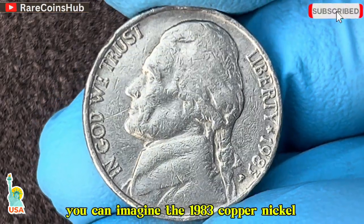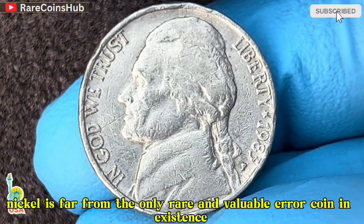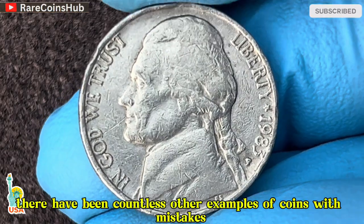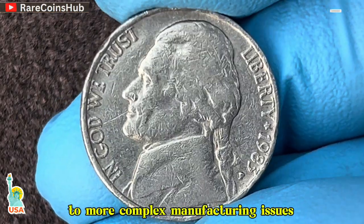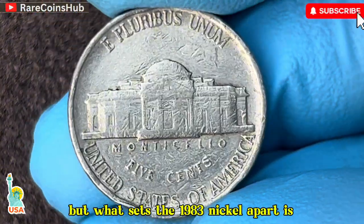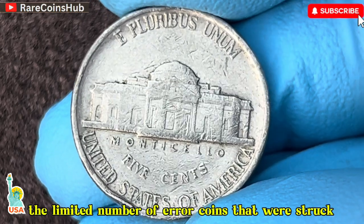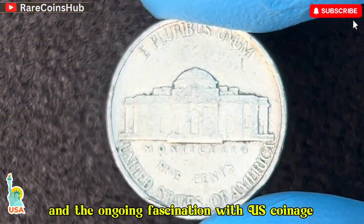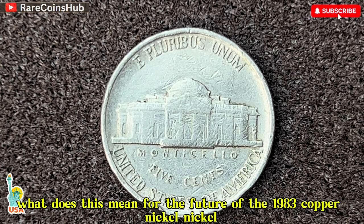As you can imagine, the 1983 cupronickel nickel is far from the only rare and valuable error coin in existence. Over the years, there have been countless other examples of coins with mistakes, ranging from simple design errors to more complex manufacturing issues. But what sets the 1983 nickel apart is its unique combination of factors: the relatively recent date of production, the limited number of error coins that were struck, and the ongoing fascination with U.S. coinage. So, what does this mean for the future of the 1983 cupronickel nickel?